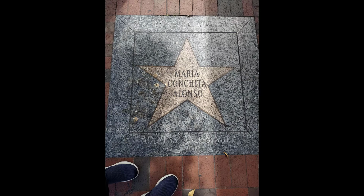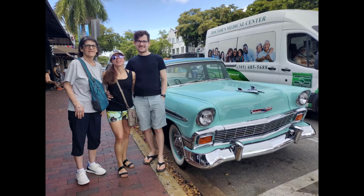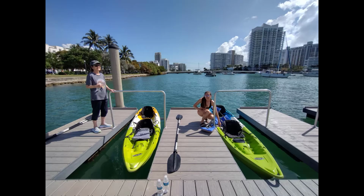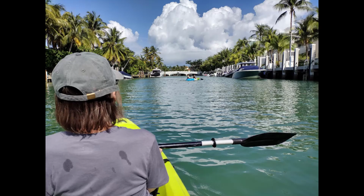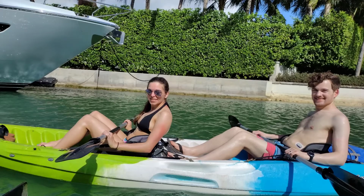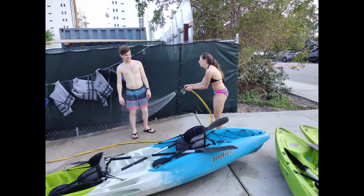On our third day in South Florida, we spent the day in Miami, experiencing a different sort of wildlife. We visited the Little Havana neighborhood and ate lunch there. In the afternoon, we kayaked around some homes worth tens of millions of dollars, many with boats worth over $1 million parked at their private docks. This is as close as we'll ever come to that sort of wealth.